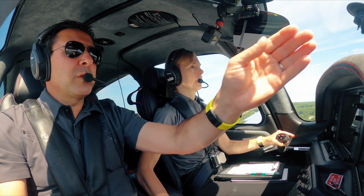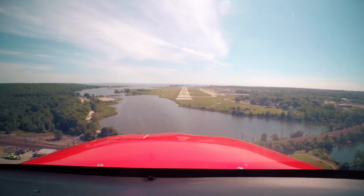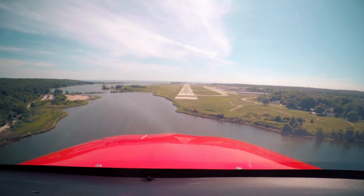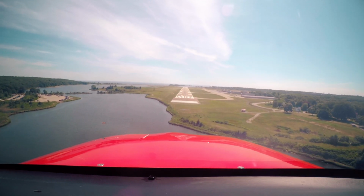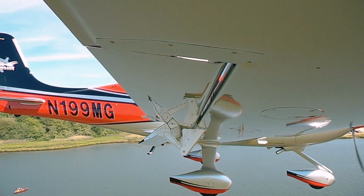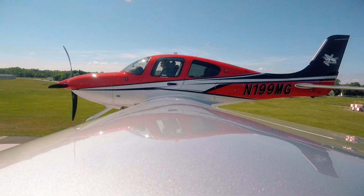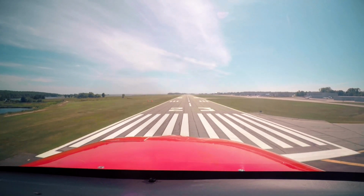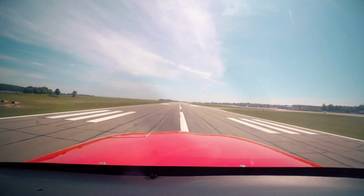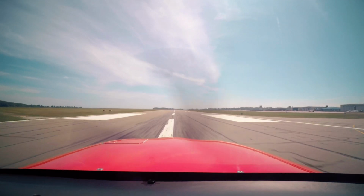Almost. Slightly from the left crosswind, you can see the water here, right? Yep. Nicely done. Okay. Give me a nice landing. Okay, center line for me, please. Power to idle. Nose more up. More. Right there. Beautiful. Little float.